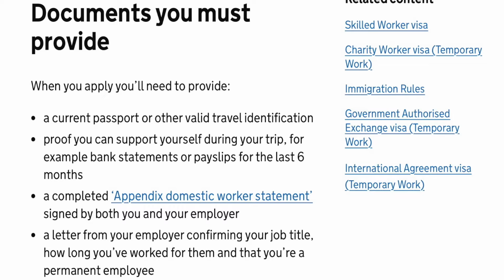4 is a letter from your employer stating that you are currently permanently employed by them and you have been working with them for the last 1 year. Okay, so those are the 4 main ones. Now I'm going to mention the options that you have. Okay, you can select any one of these options and add it to the 4 main ones that I've mentioned, making 5 before you submit.